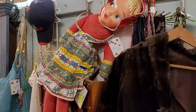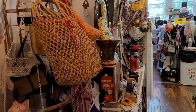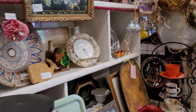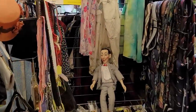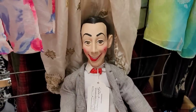It is a narrow fit, and there is giant creepy dolls hanging on the walls. I absolutely love it. Wanted to give you a quick shot here of what we were working with. Again, I didn't find too much, but still wanted to capture it on camera, and then I spotted him. It's the man, the legend. It is the Pee-wee Herman. I absolutely love him. I think he's so adorable. Little Pee-wee.